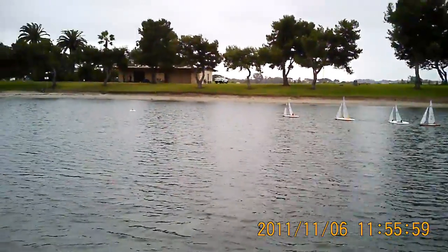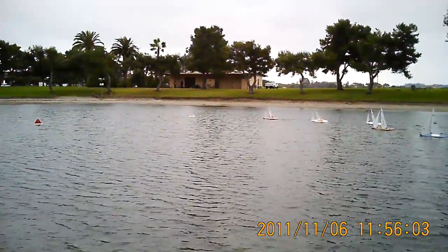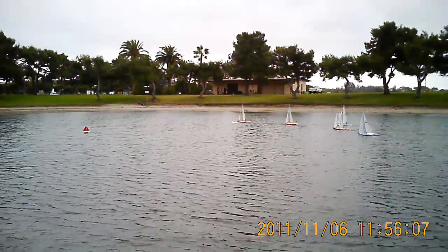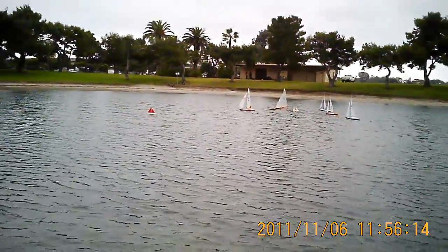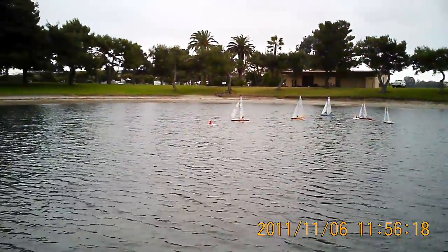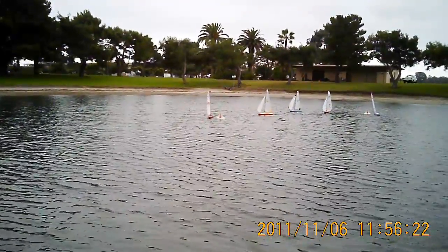So we are reaching to our weather mark at this time, and also just coming into the picture to the far left is the offset mark. So we're going to take that mark to port. And now we're headed downwind pretty much. There I go. I just popped wing and wing. Boats are pretty much parading at this point, and I'm going to jibe at this offset mark, and we're going to reach back to our right.